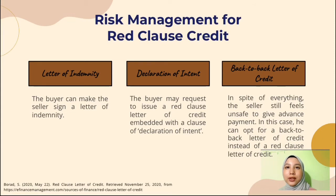The first one is letter of indemnity. The buyer can make the seller sign a letter of indemnity. For example, in the case of advance payment, when the seller signs this document, automatically the buyer will not bear the financial loss if the obligations of Red Clause credit are not met by the seller.